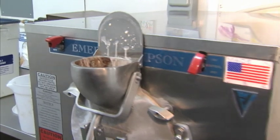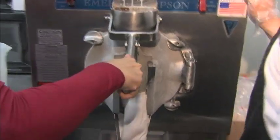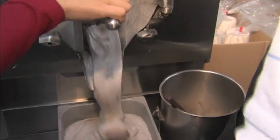Turn off the freezer. I'm gonna get some pans and we'll get it on. Go ahead and pull that straight up. And out comes the ice cream. Oreo cookie ice cream. Oh, that looks amazing. Nice and smooth and creamy. So creamy. Okay, go ahead and close it.